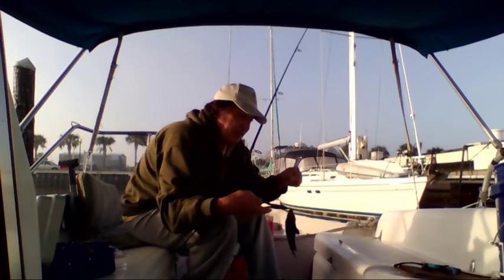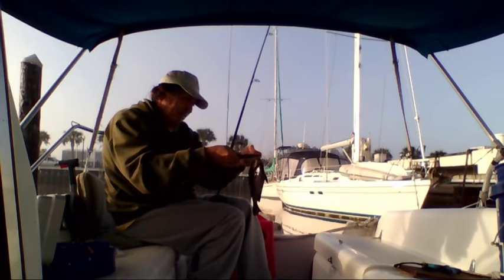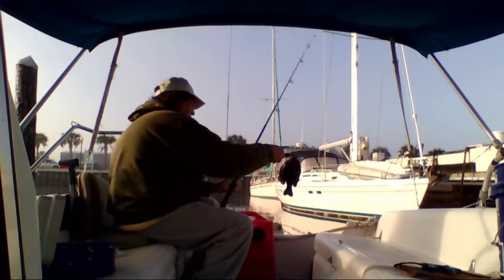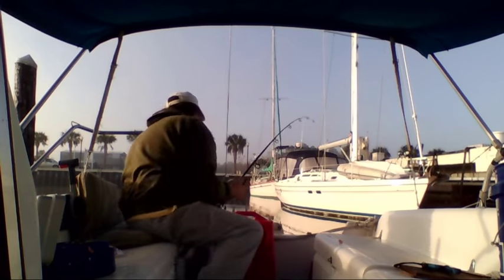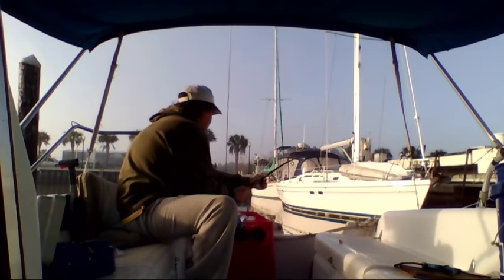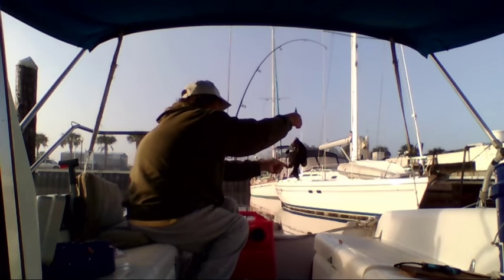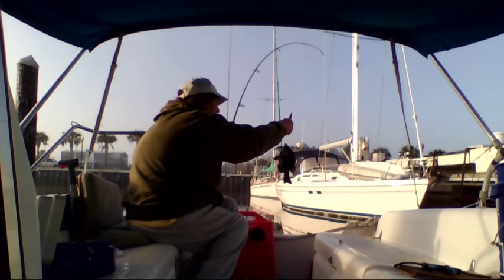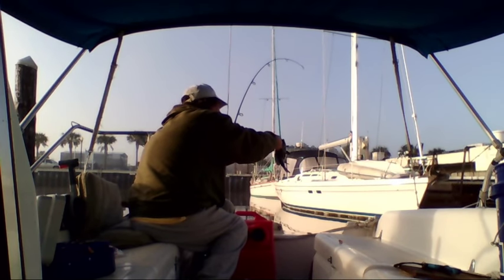Oh, here we go. That's a nice bluegill. Quick, too, pal. Bye-bye, Mr. Fishy. Look, he got away without getting off the hook. Now you catch him twice, it's twice as fun. Twice as fun when you catch him twice. All right.